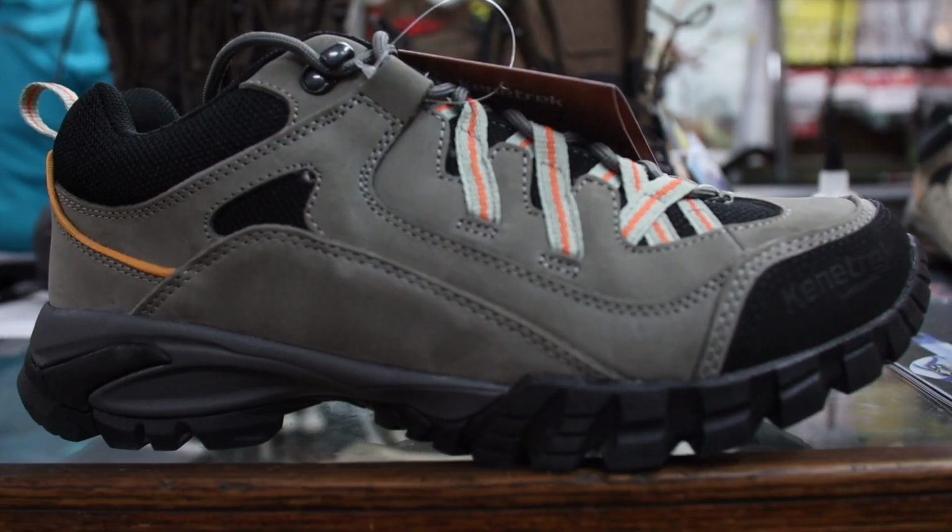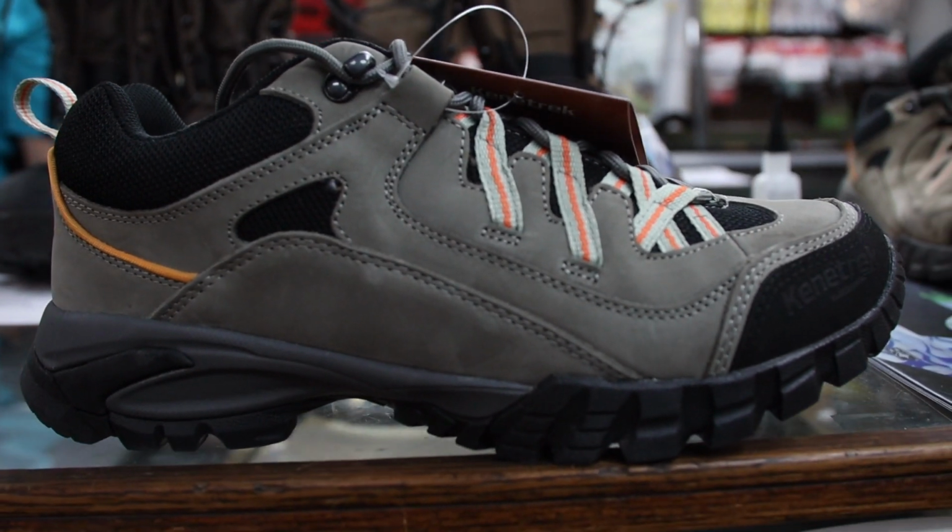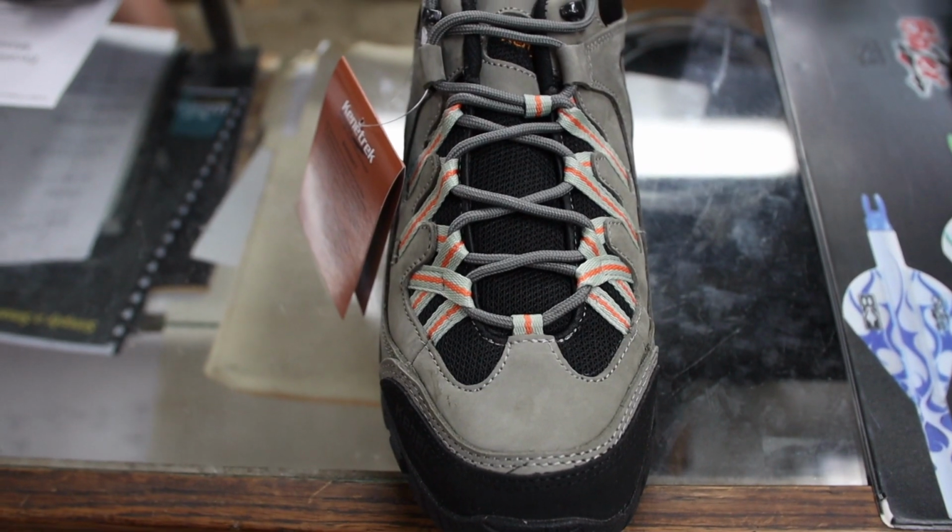We're going to take a look at the Kenetrek Bridger Ridge Low hikers, and we're going to do kind of a long-term review because this is a pair of hiking shoes slash boots that we wear on a regular basis. Frankly, this is an everyday shoe that we wear here at the shop and even out, when we're checking trail cameras in early season or in the summer, or filling feeders and things. This is literally an everyday shoe that we wear.